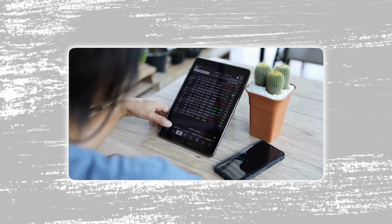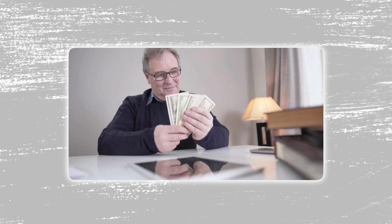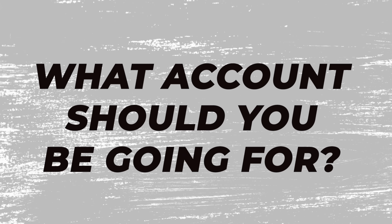Competition in the prop firm industry is heating up, and I think prop firms are a great tool for new traders to build capital. But the question always is, what is the best account to get? You're limited on funds, obviously, and you're doing this to have a positive financial income, and you don't want to be throwing money away. So what is the best value? What account should you be going for?